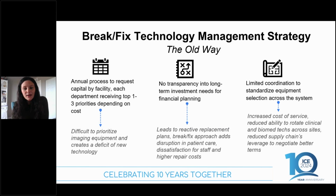A little bit about, Dean, we can probably go to the next slide, my role in the organization and kind of what our break-fix technology management strategy is. I started out in our organization with project management and specifically within our supply chain capital sourcing department, just really working on our new construction projects and our medical equipment procurement. And through that process, found an opportunity to kind of strategically align ourselves a little bit better in our organization and how we approach our capital planning dollars.